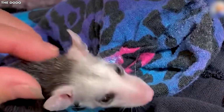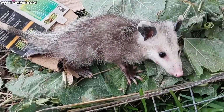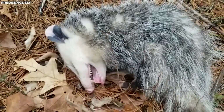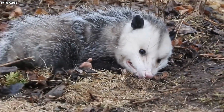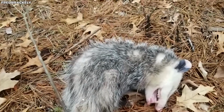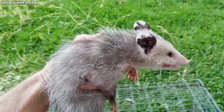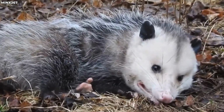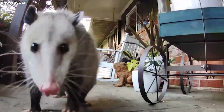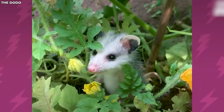Number 18. Opossum. One of the opossum's most remarkable survival tactics is playing possum. When they feel threatened or are in danger, opossums may feign death by going into a state of tonic immobility. They essentially act like they're dead, lying motionless with their eyes closed, drooling, and emitting a foul-smelling odor. This survival strategy often tricks predators into thinking they are no longer a threat, allowing the opossum to escape once the coast is clear.